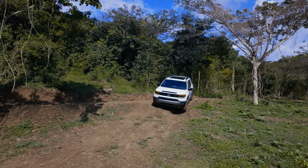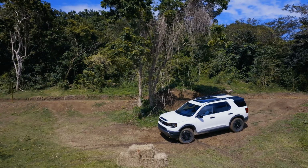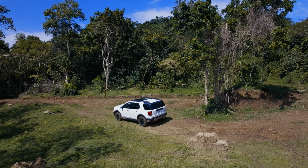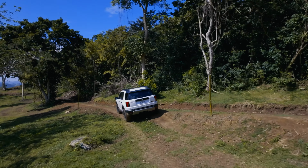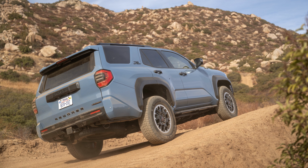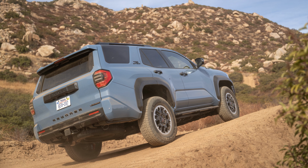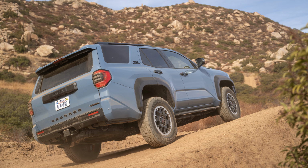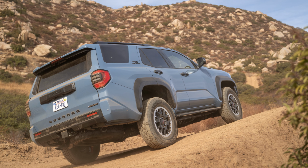Honda has gotten the Passport TrailSport to an excellent place, and you can buy a TrailSport for under 50 grand if you stay away from the top spec Elite trim, but even then you only climb up to 52. Meanwhile, if you look at something like the new 4Runner TRD Off-Road that starts just over 50 grand for the Turbo 4 version or north of 53 for the hybrid, it's definitely going to offer advantages over a Passport TrailSport.